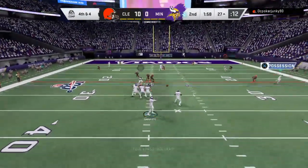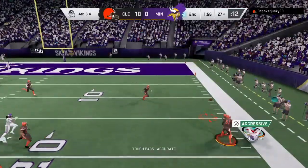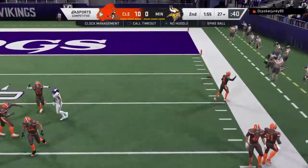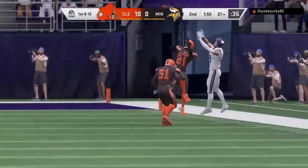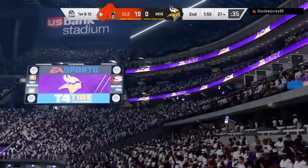Now Cousins on 4th down. And that is going to be incomplete. Boy, it looked like he had it and dropped it. And this Browns defense stands tall.